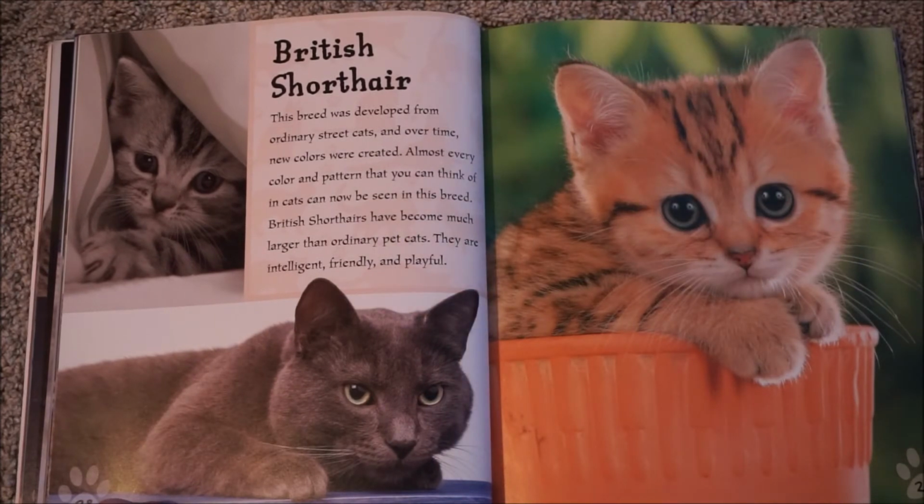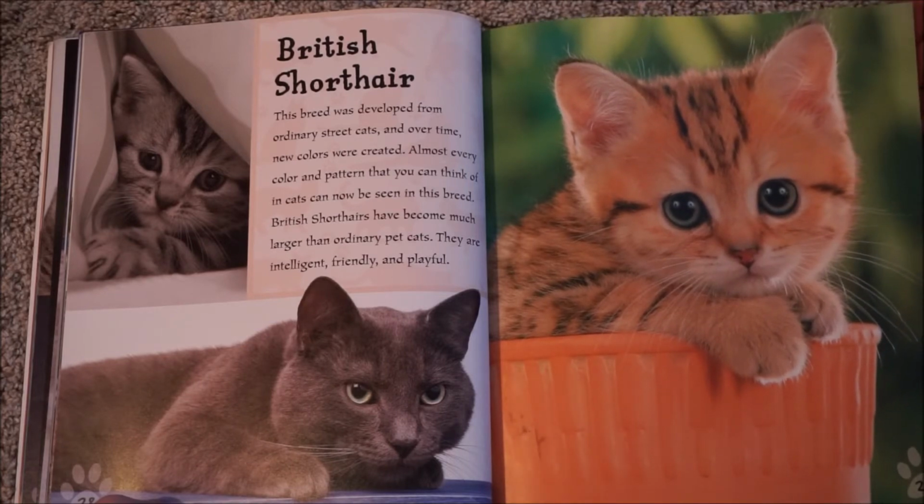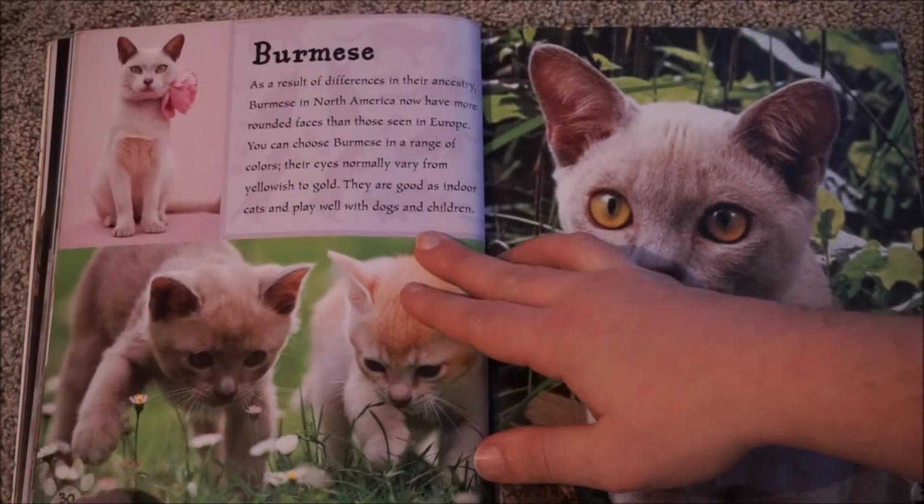The British Shorthair. This breed was developed from ordinary street cats, and over time, new colors were created. Almost every color and pattern you can think of in cats can now be seen in this breed. British Shorthairs have become much larger than ordinary pet cats. They are intelligent, friendly, and playful.